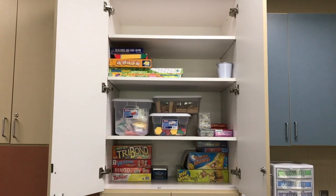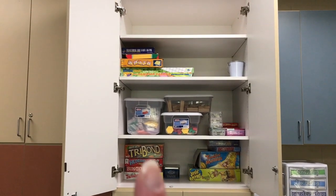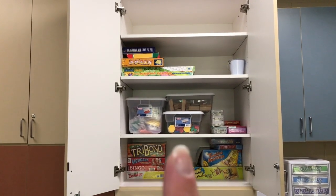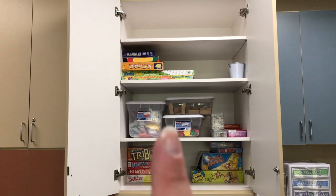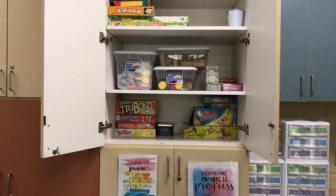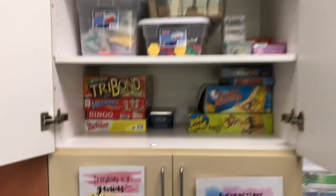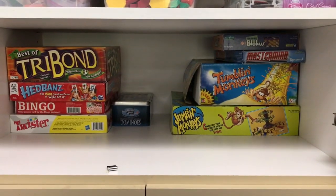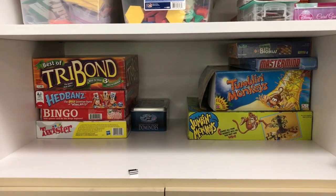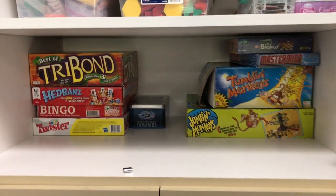Then the next shelf has tangram pieces and patterns they can try, pattern blocks with patterns to try, Jenga, and a bunch of different card games, and those they can use for Inside Recess, as well as the things that are down here. These are all games that were left from the other teacher. So those are some games that they can use for Inside Recess.